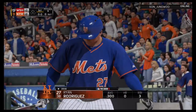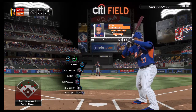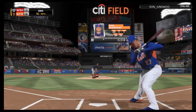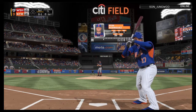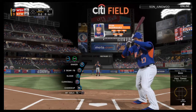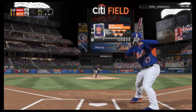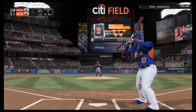Ryan Rodriguez comes to the plate to lead things off here in the bottom half of the first. Third baseman, Ryan Rodriguez. In there for strike 1. 0-1's the count. Swing and a ball chopped foul right at home plate. Two-seamer can't quite make it back over the plate. It's a ball and 2 strikes.